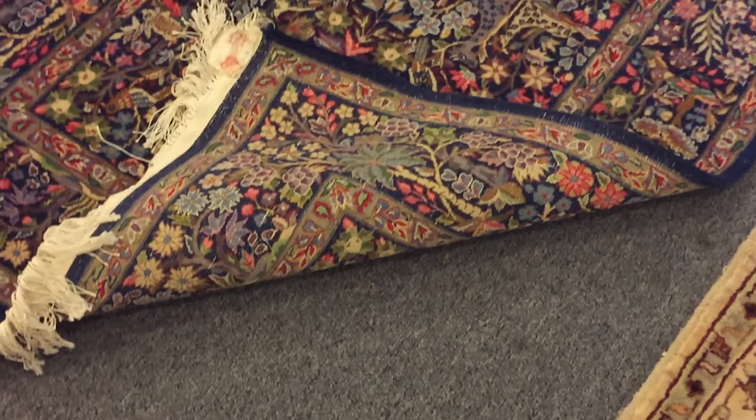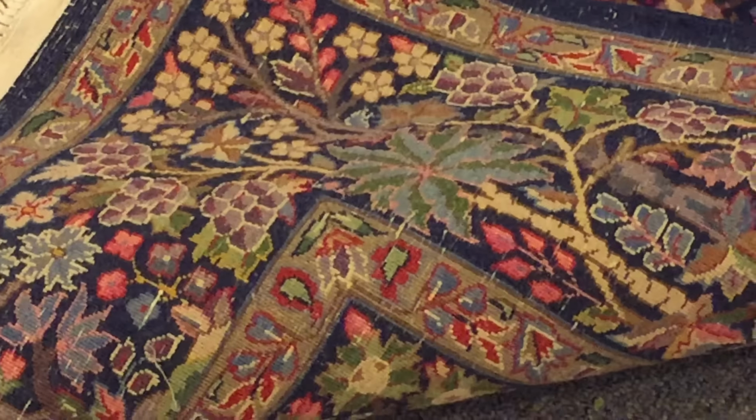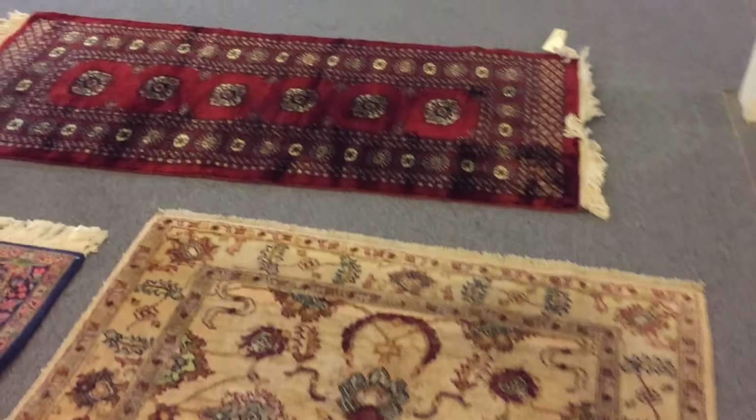You can always tell a good rug by the type of knots. Look how tight those knots are. And you can actually see the pattern on the back as well as the front. Again, there's another beautiful rug and yet another beautiful rug.